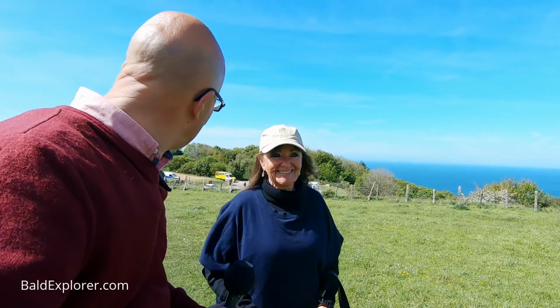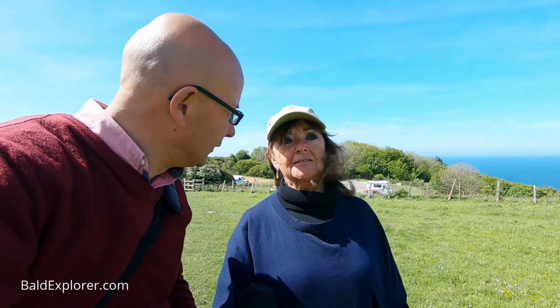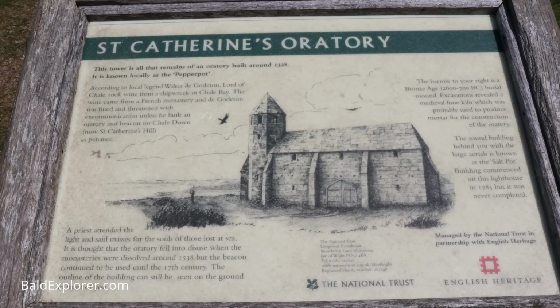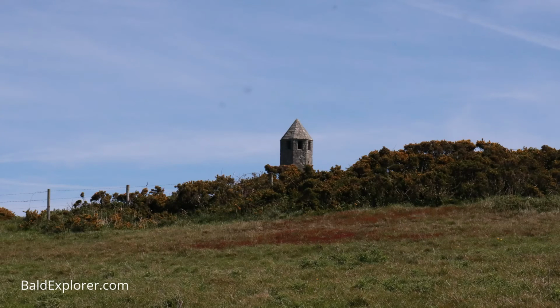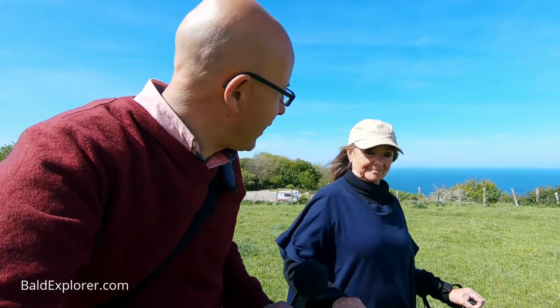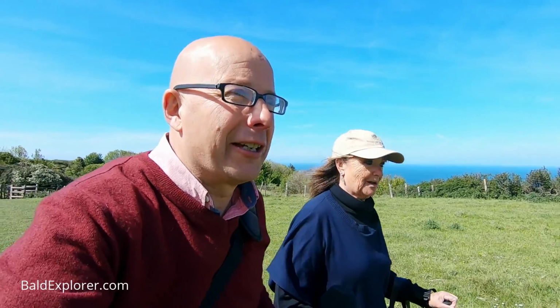We're taking a stroll up a nice hill here. What are we off to see? We're going to see a building whose proper name is St Catherine's Oratory. All that's left of it is the tower, which local people call the Pepperpot. Shall we clamber up and have a look? I imagine the views are spectacular. They are, but it's quite a climb.